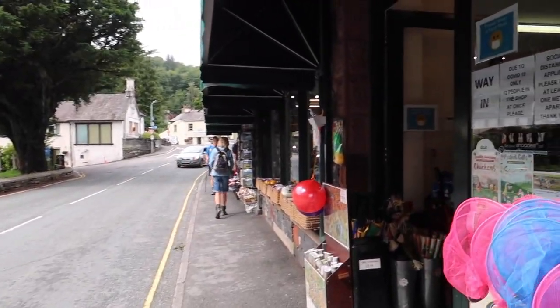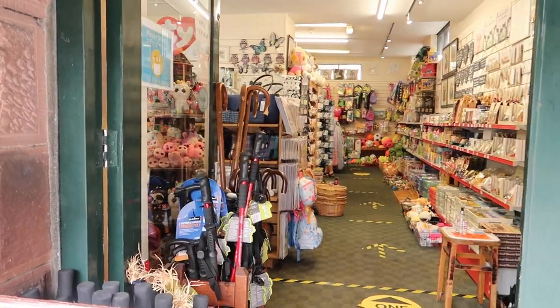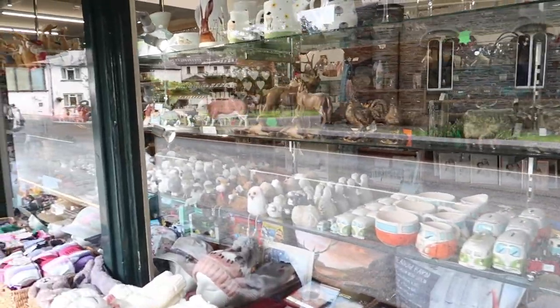Just next to the greengrocer's here is the first gift shop we come to. Full of gifts for every occasion. Look at that.